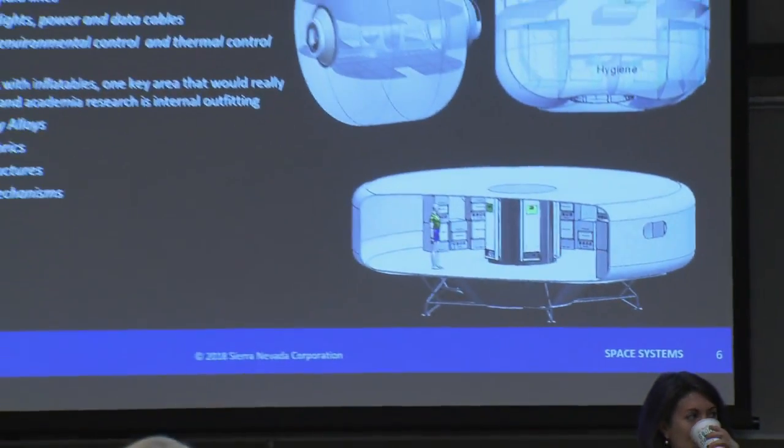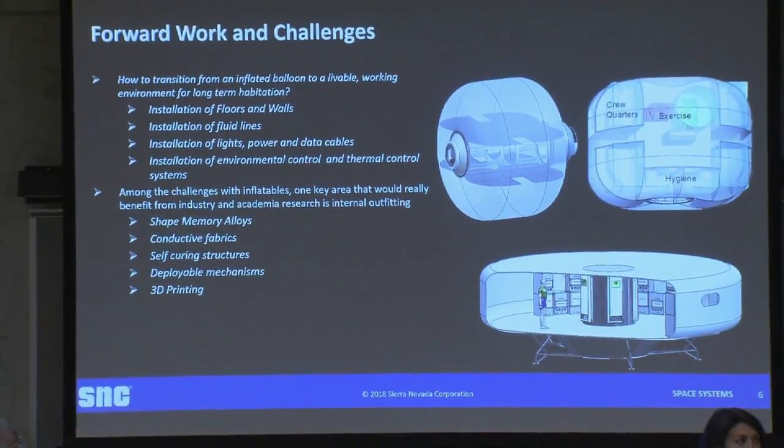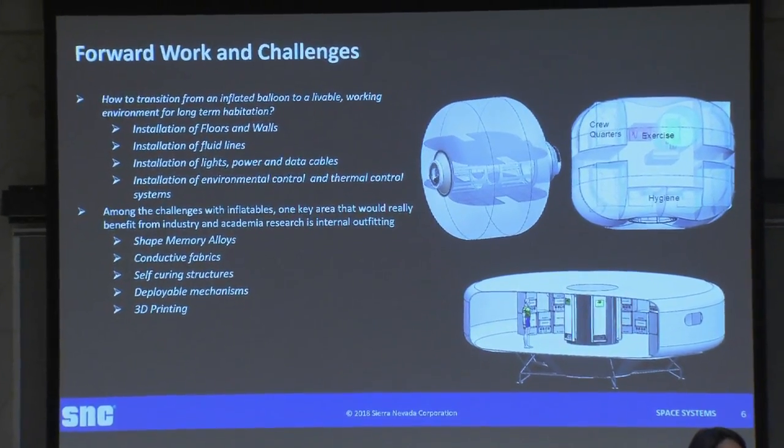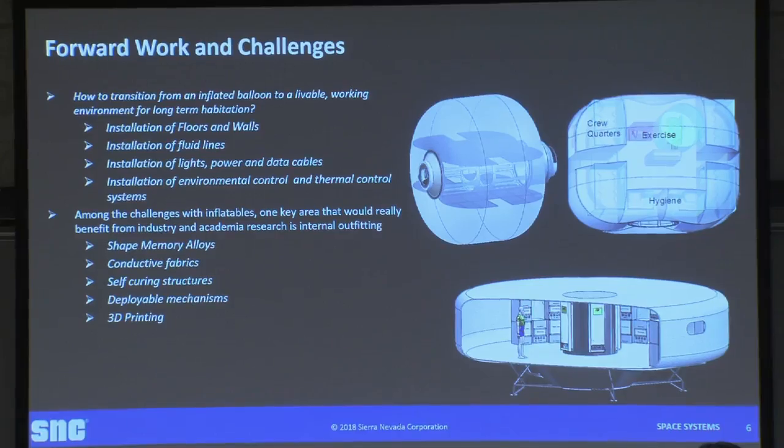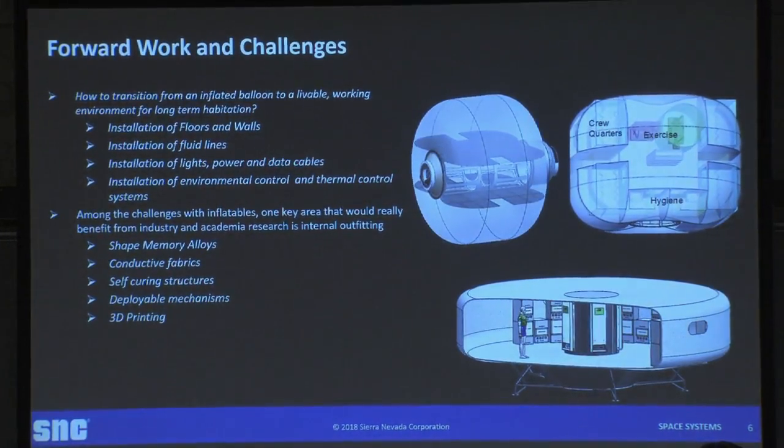So how do you install those walls? How do you put out the fluid lines, the electrical lines, the lighting, the ventilation system in the most crew-time efficient manner, a mass efficient manner, and a reliable manner? These are the areas I think are the most challenging going forward, and putting the real engineering into the dome structure so that this can truly be a habitable space for long-term exploration.